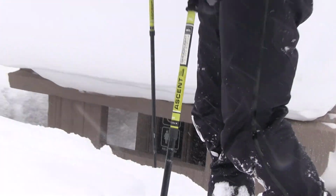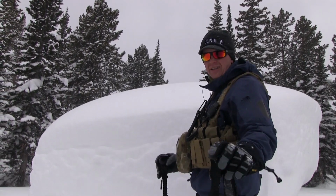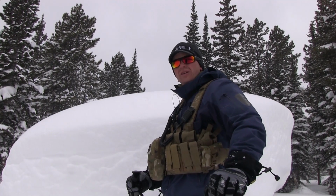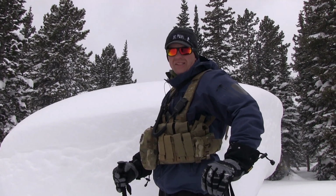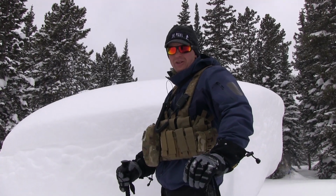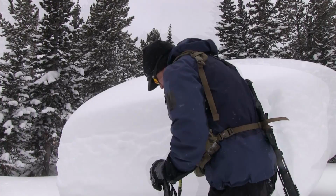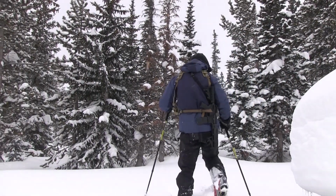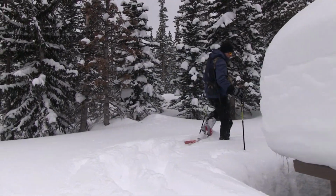But in a pinch, this would be a great shelter. But have some mechanism to bust the door open, even if it's a rock. You get inside of here, spend the night until you need to move out. Obviously don't go breaking stuff if you're not really in an emergency situation, but if you are, this is the way to go about it. Trying to see down that hole. If I jumped down in there, I'm not getting back out.